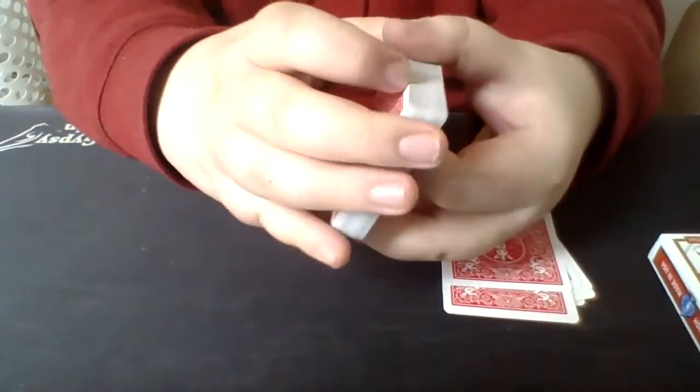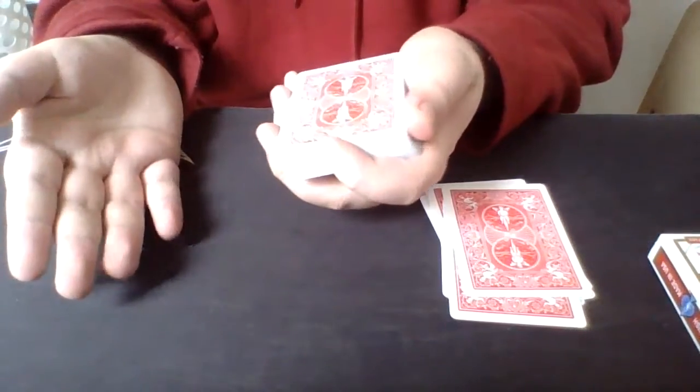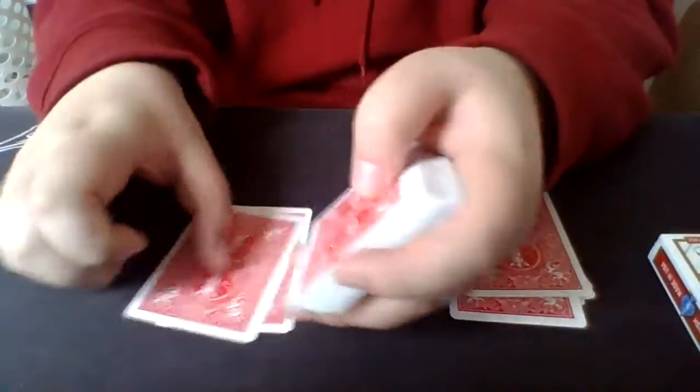So it's just something to help them remember their number by. So now you're gonna ask them to name another number. And this time it doesn't matter. So let's say they name 3. So you're going to deal 1, 2, 3.